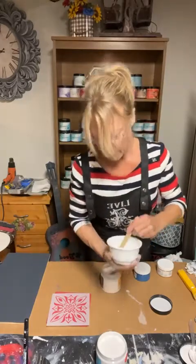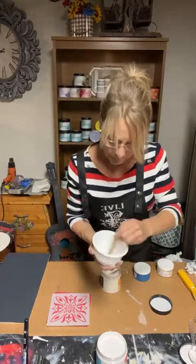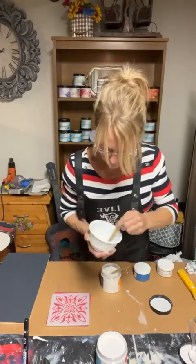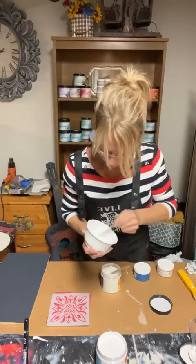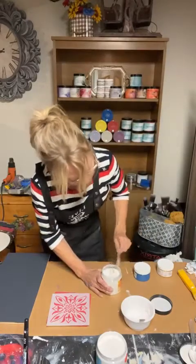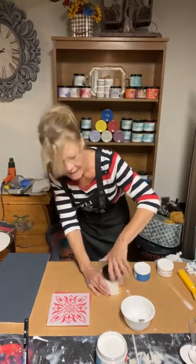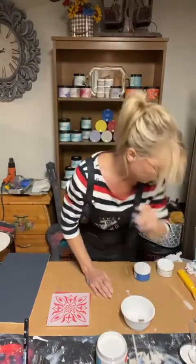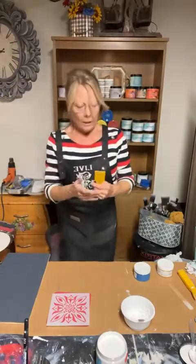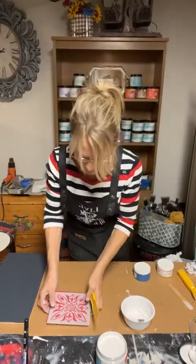Because that also helps to keep it from going underneath the stencil as well. So mix it up really good. There we go. That looks pretty good. Okay. So Abracadabra. We are going to make raised stenciling just like that. And I think I'm going to use just a regular spatula, just a regular plastic spatula.